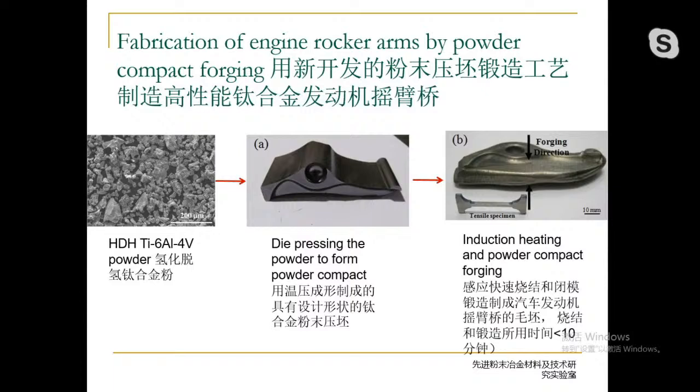For this process, we start with powder, in this case hydrogenated titanium alloy powder. About 10 or 12 years ago, we started work on producing parts. This one is a rocker arm for combustion engines, using press powder compact forging. When we forge this part, we get this part. But before we get this part, we design an intermediate shape. In other words, this shape is not the shape of the final part.